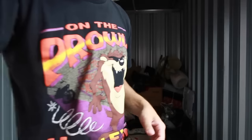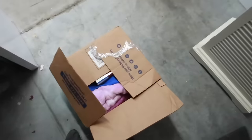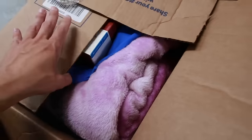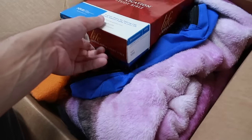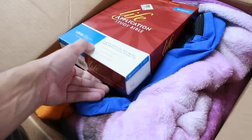Maybe we'll get our camera crew to come over here. Come on, come over here. All right, camera crew is back, aka myself. I don't know why I took off my glove, because I hate grabbing stuff when I don't have one. Oh, nope, the Bible's in there.